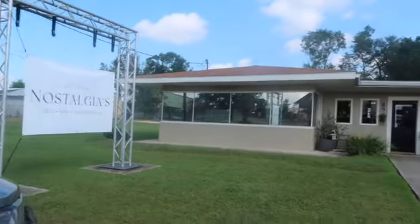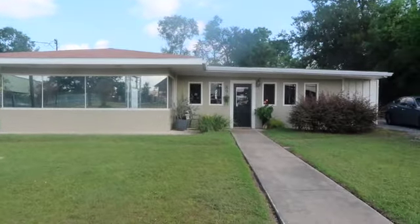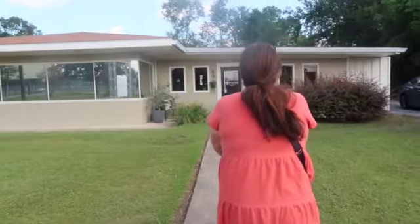It was like a house. So they're renting out and the house is torn up.